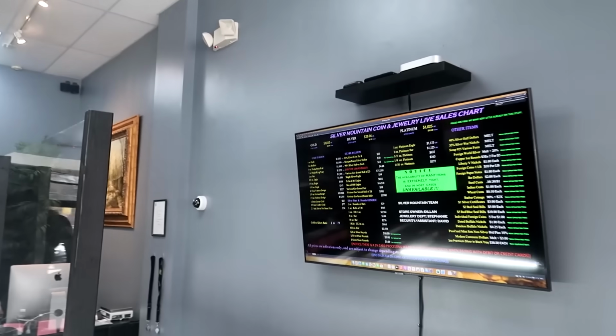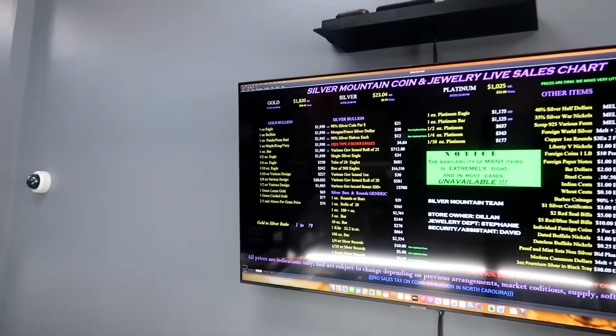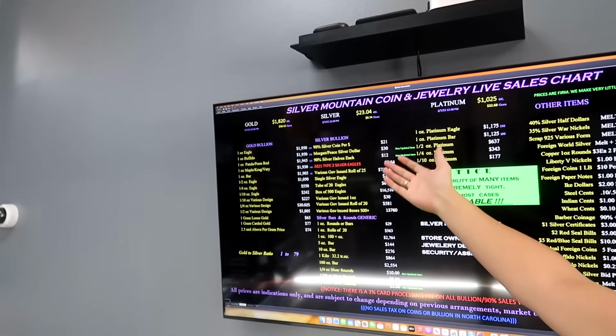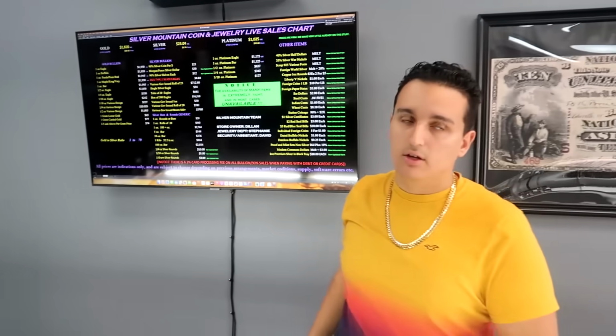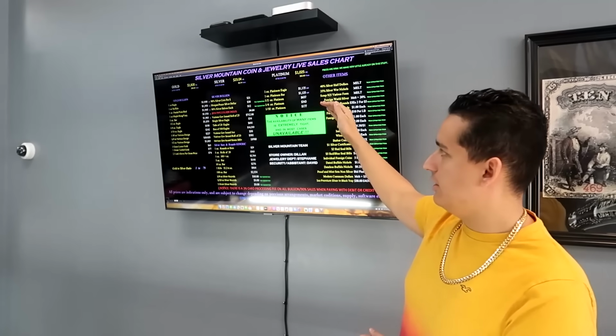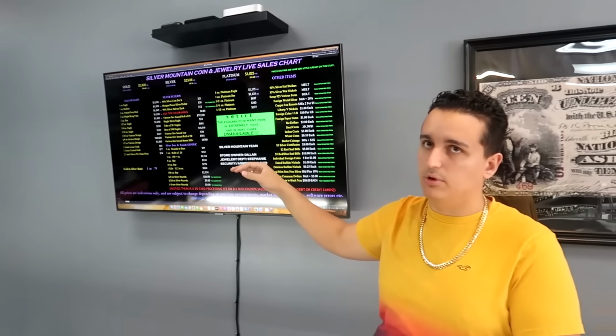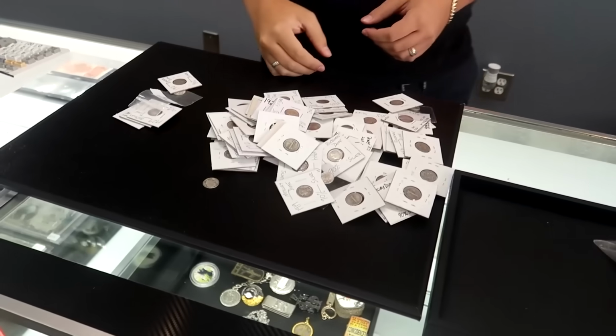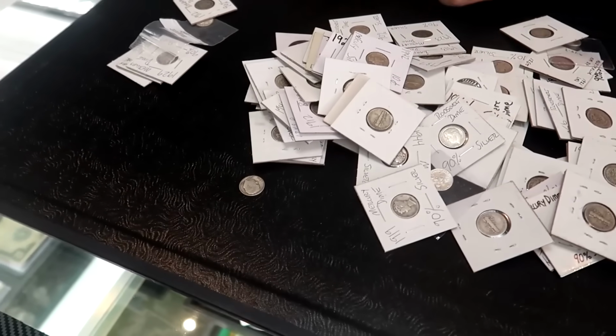Right now, we sell 90% silver at $21 per dollar's worth. So every dime, for example, is $2.10. That's if people buy little bits at a time. If they buy volume amounts, we usually go anywhere between 19 and a half to 20 times face. That's kind of the starting point, and then based upon volume, we go down from there. The silver value in these right now is $1.70 per coin.